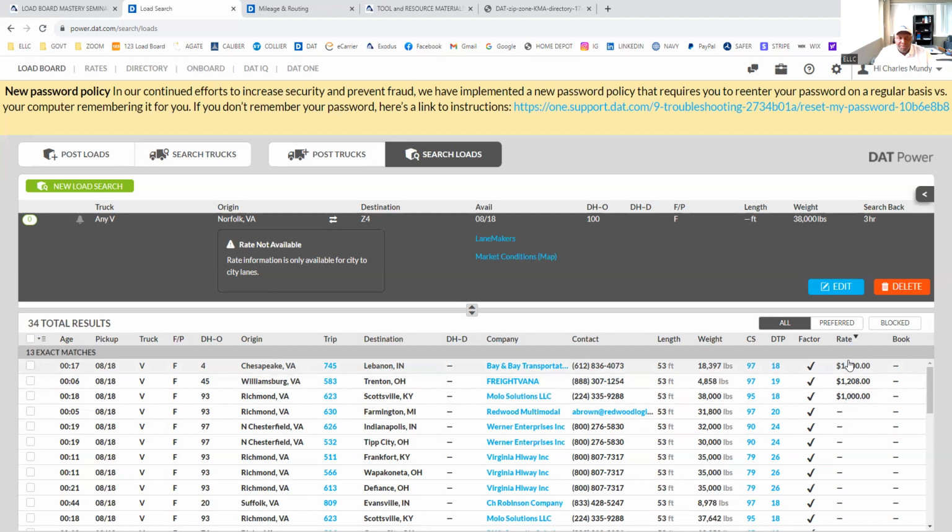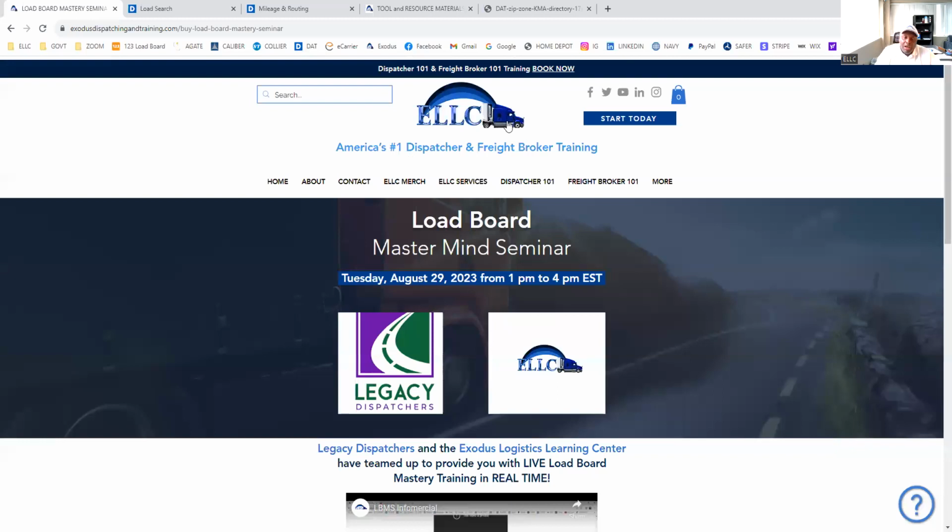And there's only a few that's posted up there, right? So without saying too much more, we'll cover that in the Load Board Mastermind seminar. I want to keep you guys on the edge of your seats, right? But that's what we go into, the rate per mile. We go into whether this is a good load, does it make sense for your driver, things of that nature. So you get all of that in the Load Board Mastermind seminar.